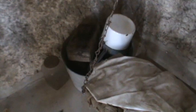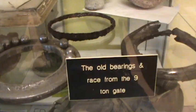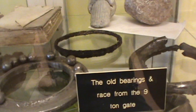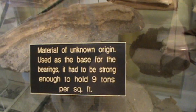Did it smoke? Magnets. Need a swinging chair. Old bearings from the nine-ton gate. Material of unknown origin used at the base for the bearings.